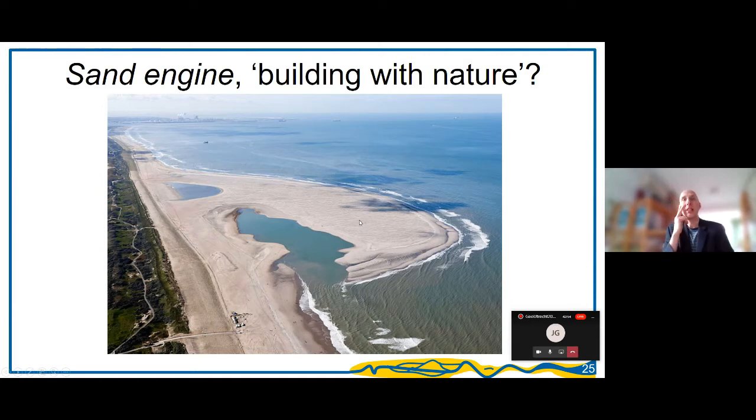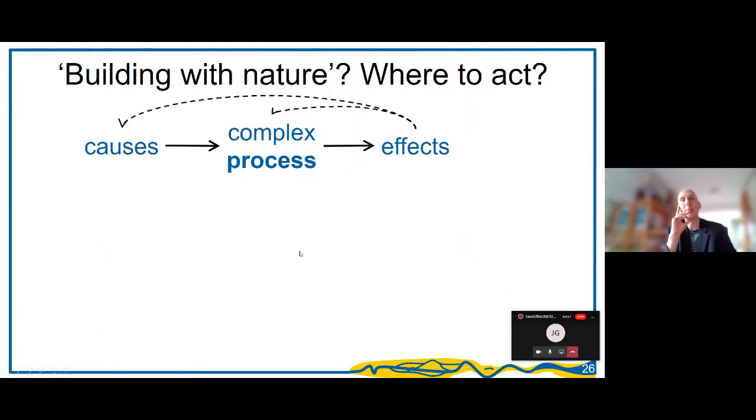You could say that the Sand Engine is such an effort. This is world famous. It's called building with nature. Here we are not building a concrete dam. We are actually dumping a load of sediment off The Hague on the coastline. And we hope that the sand is spread by natural processes. This is actually working. But this is only one location on the coast. It's protecting the coast, but not the inland.